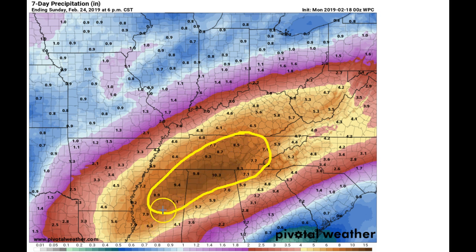Again, those are repeated rounds of moisture moving through that area, coming up from the south and flowing right through that direction. We're kind of on the edge of that, but even with the edge of that precipitation, the forecast right now here in Memphis is right around 6 inches of rain over the next week. That is a give or take. Obviously, when you get this amount of moisture moving through, exact amounts are to be determined.